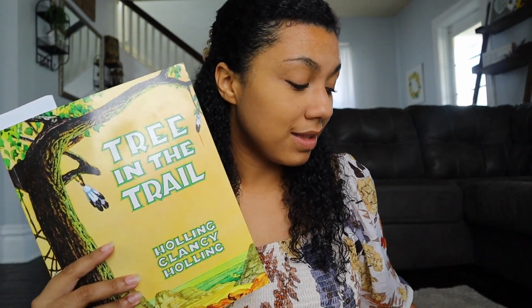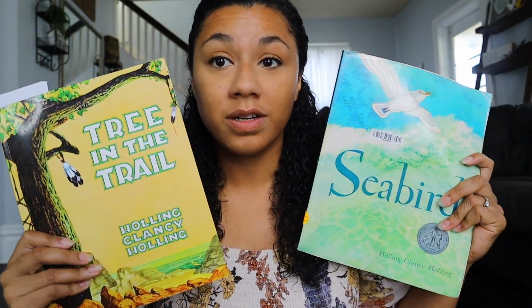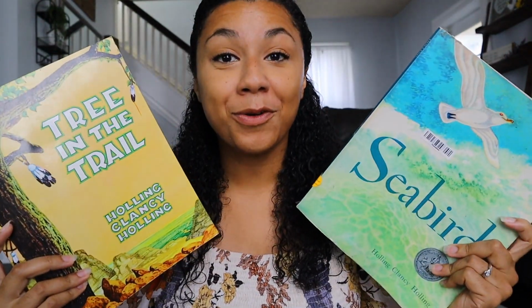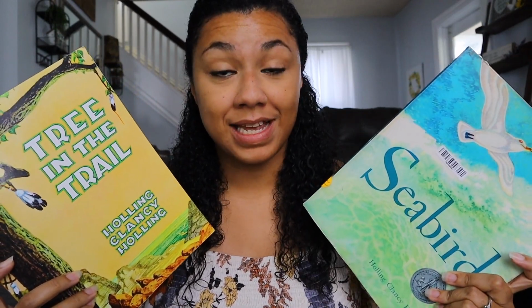So the other book that's listed on the actual schedule as a natural history book, though I count it more as a geography book, is Tree in the Trail. And then later throughout the year, that gets switched out for Seabird, whenever they're done with this. These are both Holling C. Holling books. And last year, her favorite book, Paddle to the Sea, was written by Holling C. Holling. We've started Tree in the Trail so far, and she is definitely enjoying it. I don't know if she has quite as much of a connection with this book as she did with Paddle to the Sea, but she still really likes it so far.